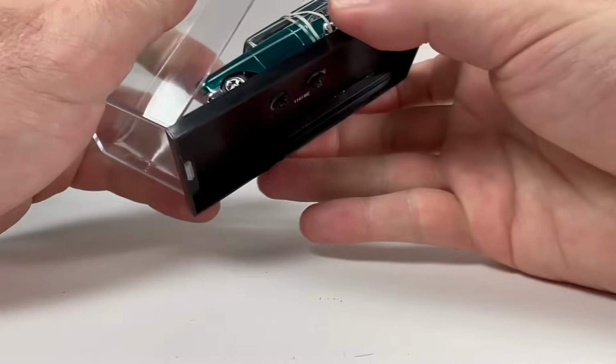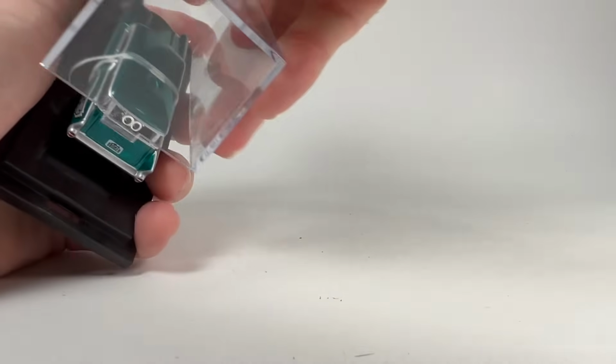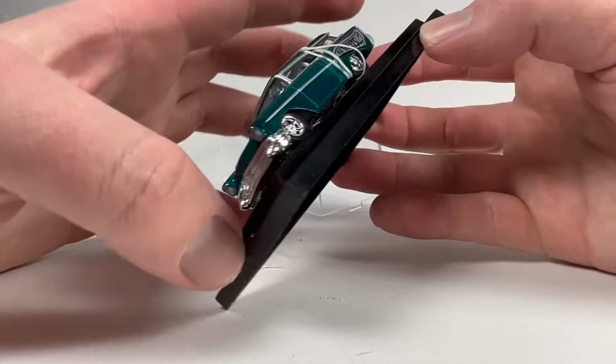All right. This is the other reason why I hate these packaging, because this is always really hard to get open. Or I'm just dumb and I can't do it. There we go. Rubber bandage.